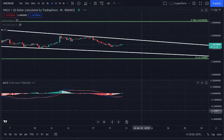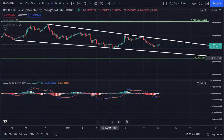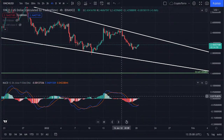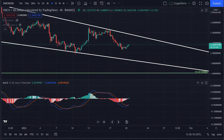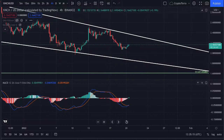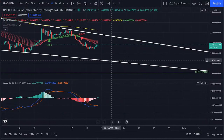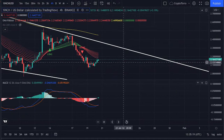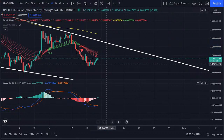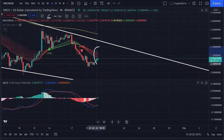Well, this being said, let's take a quick look at the 4-hourly time frame. On the 4-hourly time frame, what I think is certainly looking very well to me is that we are right now experiencing a crossover and once more momentum towards the upside. So this is actually looking very well, especially because we are as well retesting the EMA ribbon as a level of resistance. So if we do right now see a further continuation of momentum towards the upside, it is likely that we could break out above the EMA ribbon.